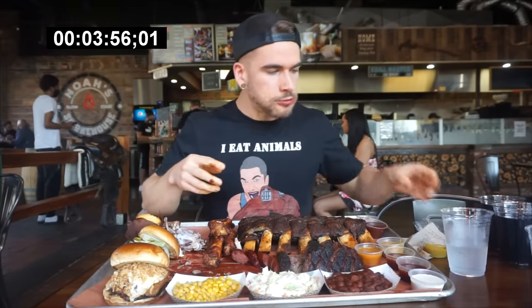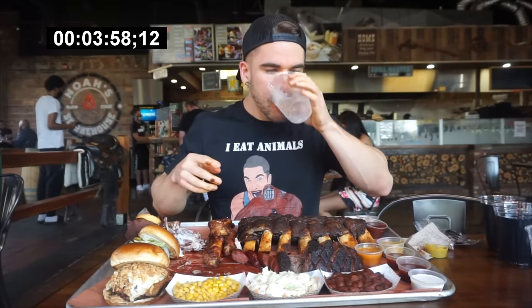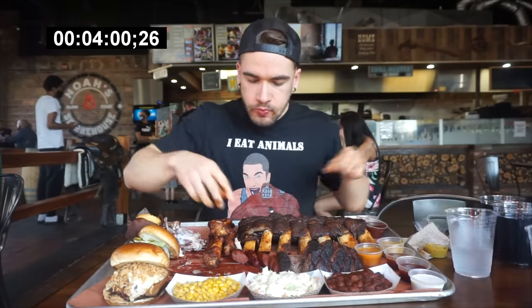If you go somewhere like Memphis, they're known for their sticky sauces. So they're not just cooking the ribs, they're really focusing on the sauces and cooking them with the sauces.